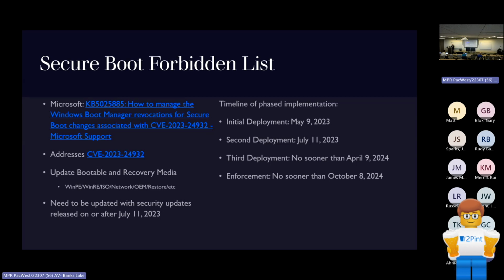If you use OEM media, hopefully they're working on those, like the Dells, Lenovos, and HPs, because once you do this, the system is not going to boot. However, it's not a last resort. You can disable Secure Boot and then you will be able to boot the system. But since this writes into the forbidden list, that's actually in firmware.